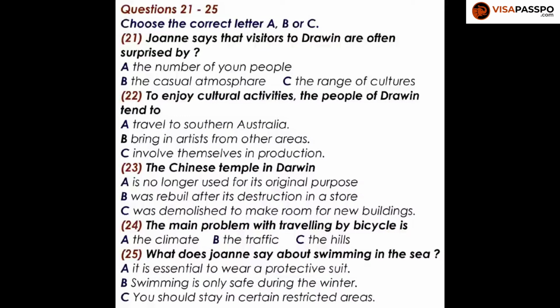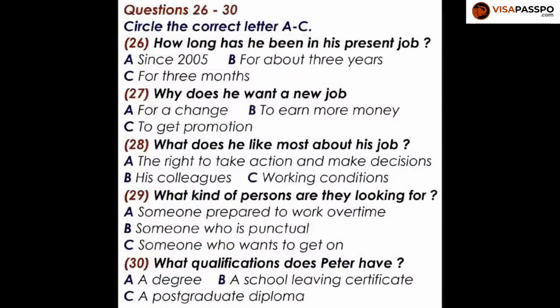Before you hear the rest of the talk, you have some time to look at questions 26 to 30. Now listen and answer questions 26 to 30. And answer the questions.